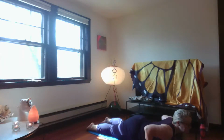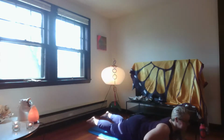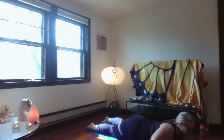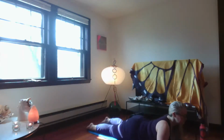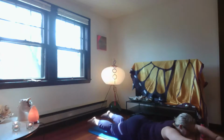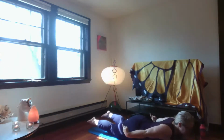You can take your hands out to the side or behind you or in front of you here. You could raise your legs in Superwoman. So Sphinx pose. You can take yourself into Cobra. You can hold yourself into Superwoman, raising your arms forward and legs up.